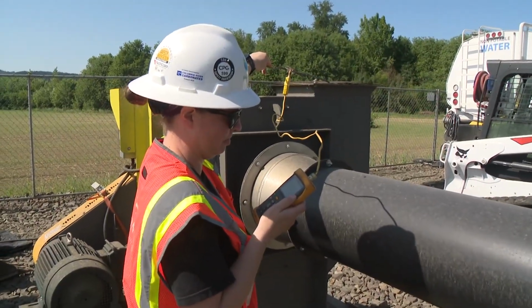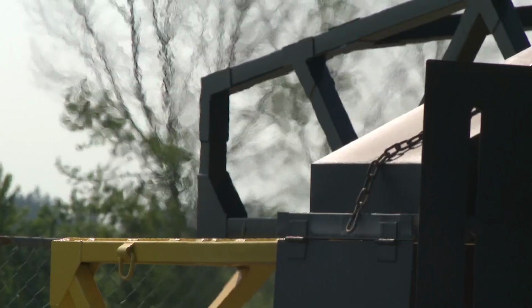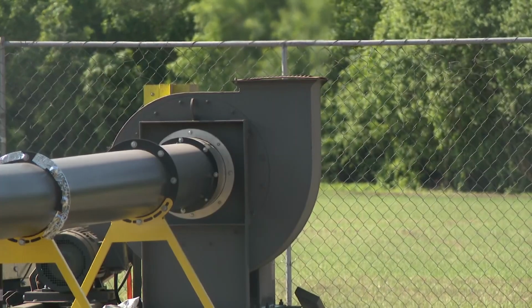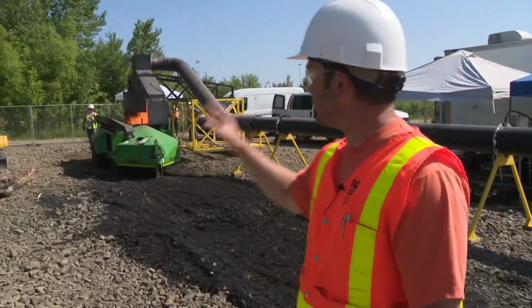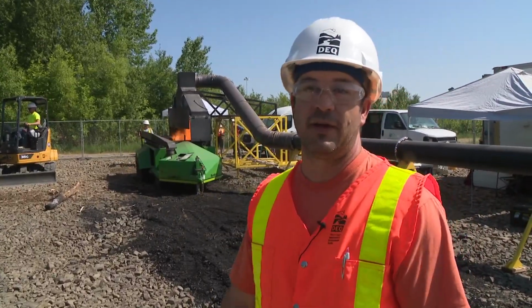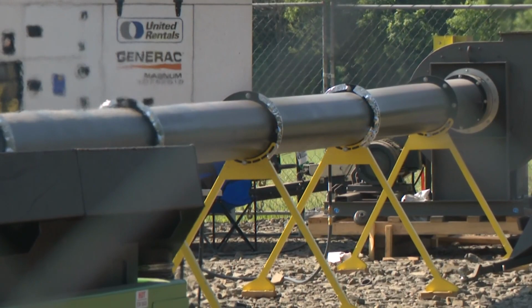That is the sound of an air curtain incinerator. Actually, that's the sound of an intake fan on the incinerator, which is processing the exhaust so that the Oregon Department of Environmental Quality can test the emissions of a burning pile of wood, which you can see here. The intention is to capture most of the emissions in the hood, so that way we can quantify them using EPA source test methods.